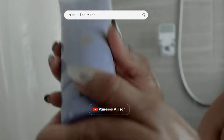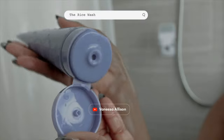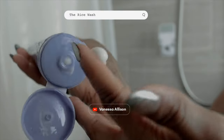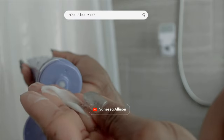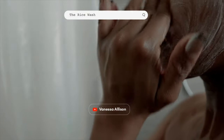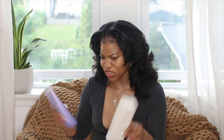A little bit goes a long way, and it doesn't strip my skin. My skin feels cleansed. I just started using it, so I can't say too much about it. It's a gentle, creamy face wash. That's the most I can say, really.